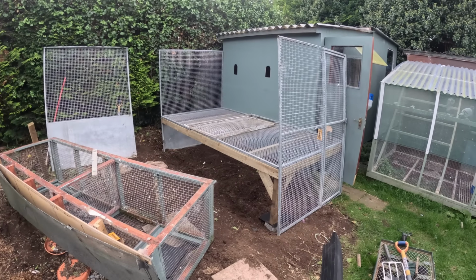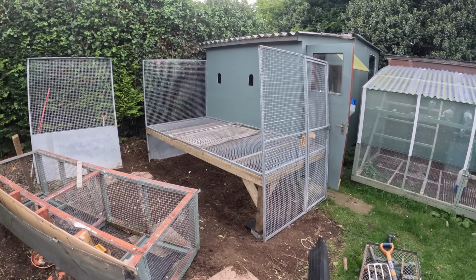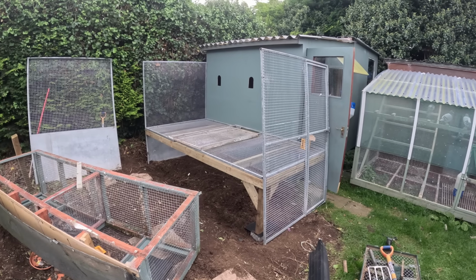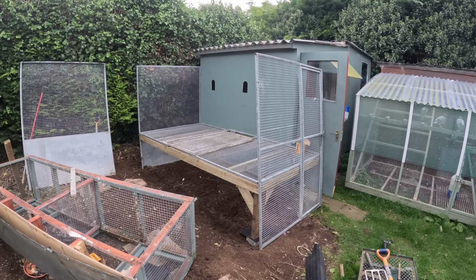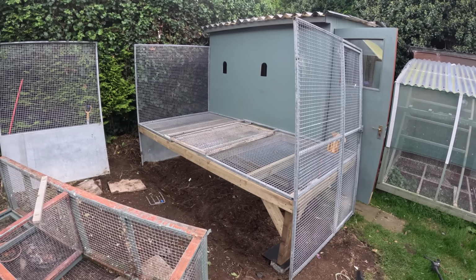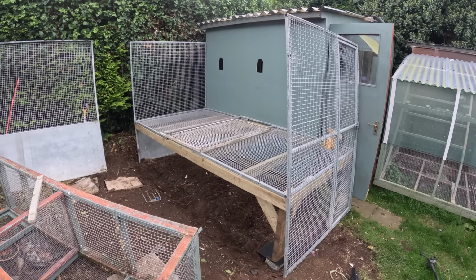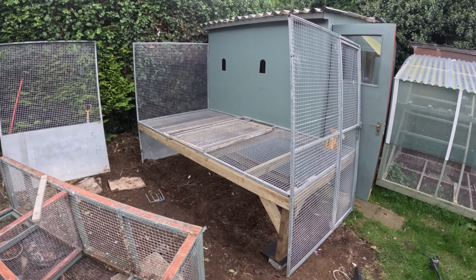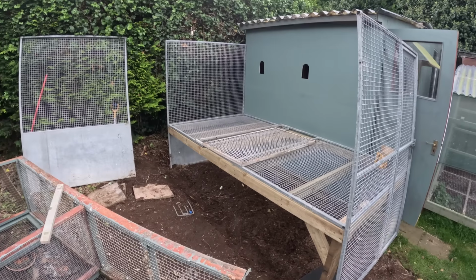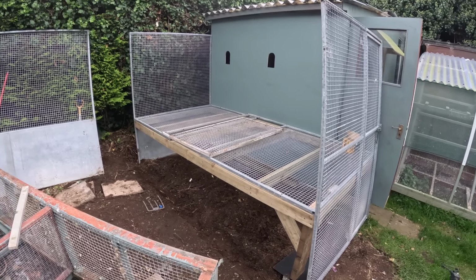So this is how far we've got. We basically made the base of the floor, semi-screwed it together, so I have to just see what way we're going to put the floor in. It's going to be wired, and then with the door we might have to cut the door to get up into it. But at the minute, that's all we've done.